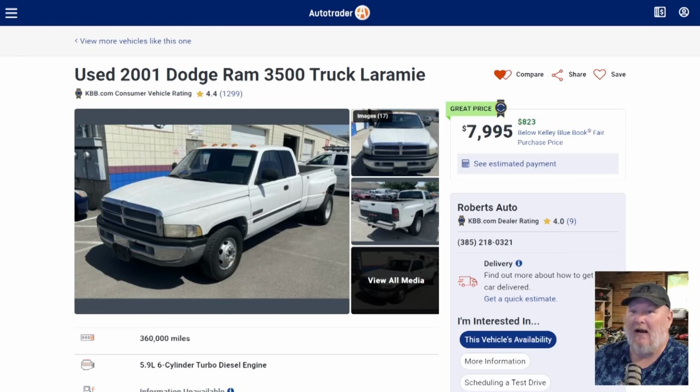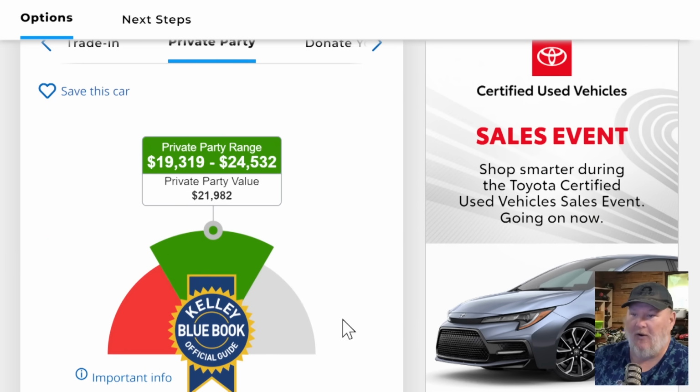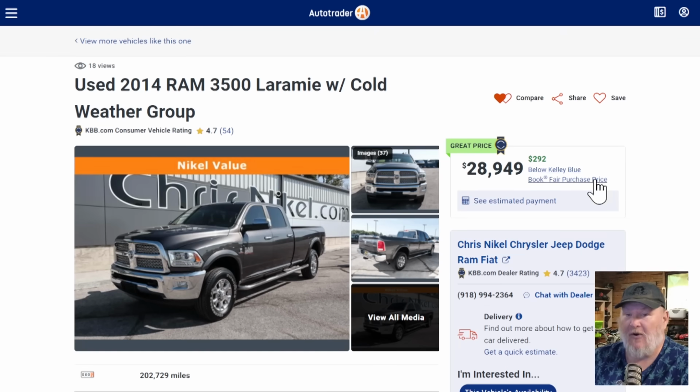Anyway, just for fun, I ran my truck through here to see what the value on it is. It says private party is between 19 and 24. I've already had dealerships call me and ask if I wanted to sell it, and offer me more than that. I'm at 230,000 miles on mine right now, but just to see what else was out there in the market, it's hard to find.